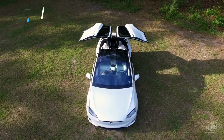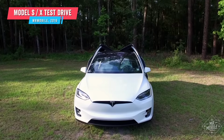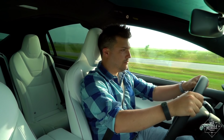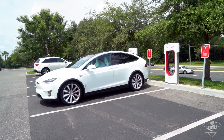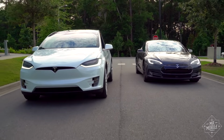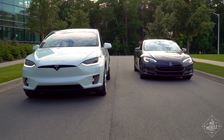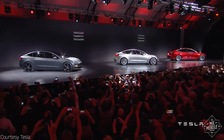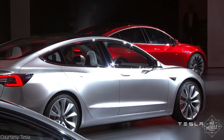The first time I got behind the wheel of a Tesla was almost 2 years ago when I first started MrMobile, but I've never gotten over it. The skin-stretching acceleration, the futuristic features, the fact that it never needed a drop of gasoline. To a guy just starting a YouTube tech channel in 2016, the Model S and Model X were the ultimate manifestation of mobile technology. And the Model 3 promised much of the same experience in a more affordable package.